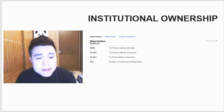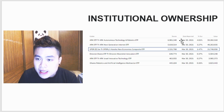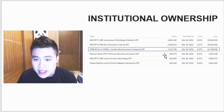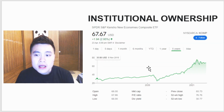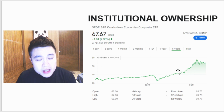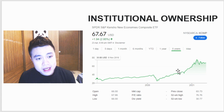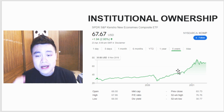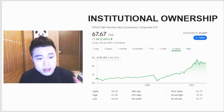11% of this company is being held by institutions, and the big majority of it is being held by ARK. So total about 7%, and 1.5% is being held by Kensho New Economies Composite ETF. This ETF seems to be performing quite well, so I trust that the analyst there has been doing a good job, and it's good to see that there are actually two ETFs that are holding this in quite a big amount, right? So that's a very good sign for me, at least when I'm investing in a penny stock.